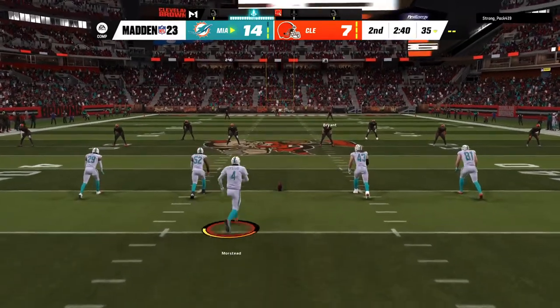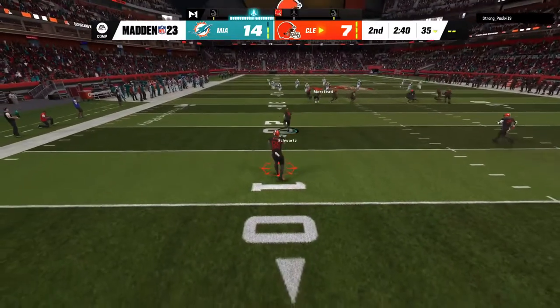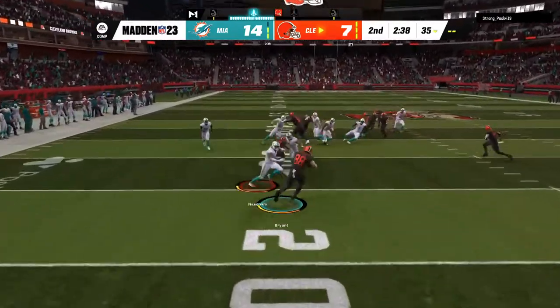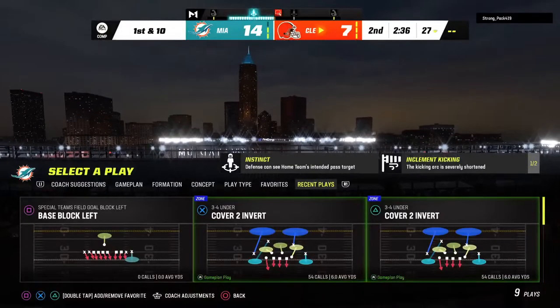Morstead out now following the touchdown to kick. Pulls it in at the 13. And out a little across the 25 to the 27.